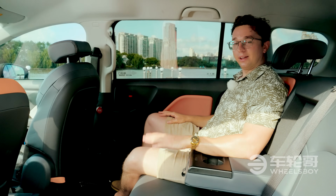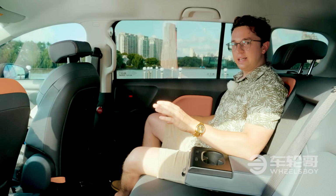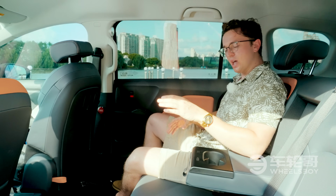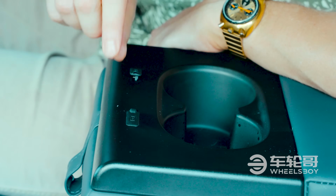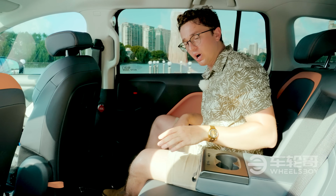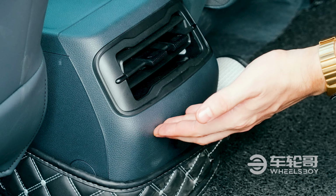Space is great and all, but a lot of cars offer space. Where the NAT continues to separate itself is in the small features that are scattered throughout the interior. Take, for example, the two USB ports that are very conveniently located here on the center armrest, rather than the much more common location of the back of the center console.